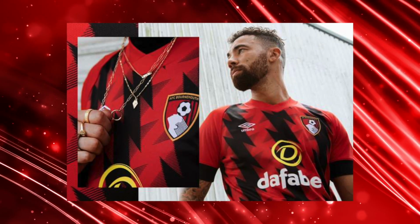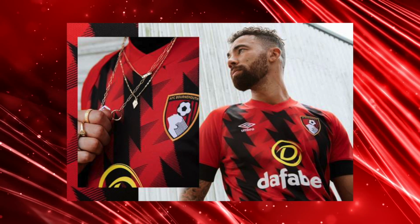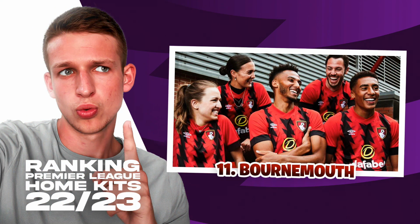It's a lightning strike all over. I don't really like how many spikes there are on this kit. Yeah, it's aggressive, Theo. That is meant to intimidate the opponents. This is a twist. This is modern. This is exciting. Dafabet equals relegation. Whenever a team wear that, they get relegated. I don't care what you say. Overall, this is a nice kit. I'm going to put this 9th. I've got it 11th. The reason I've still kept it somewhat high is because I'm happy that they're trying something new.